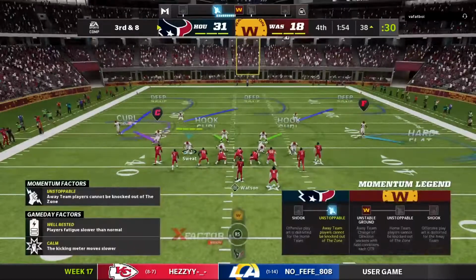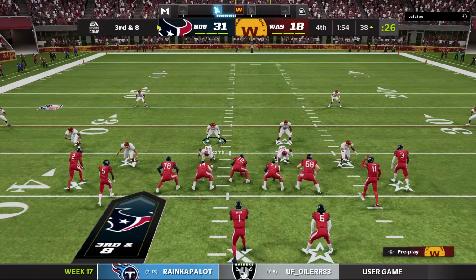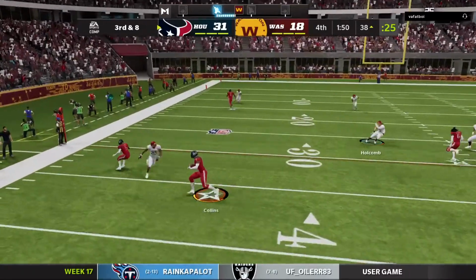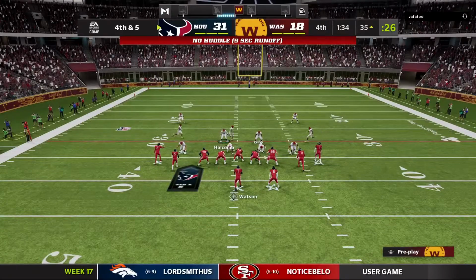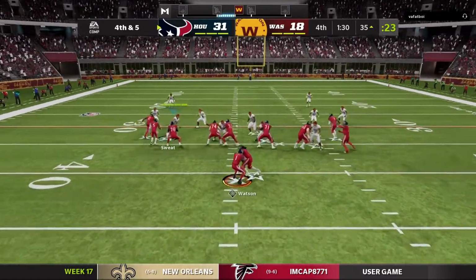They'll need to get it to the 30 for a first. This is 3rd down. Watson. He'll complete this one to Collins. And he'll only get this to about the 35, well short of the line to gain. They stop him for only 3 that time, and that'll bring up 4th down.